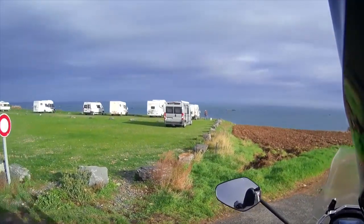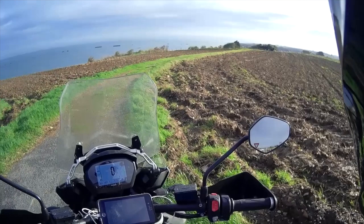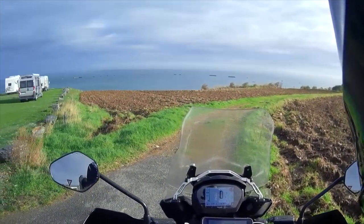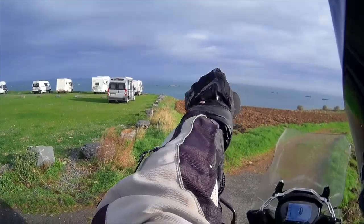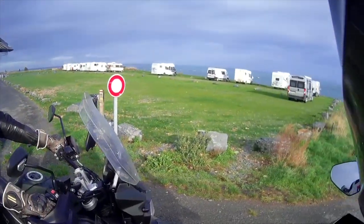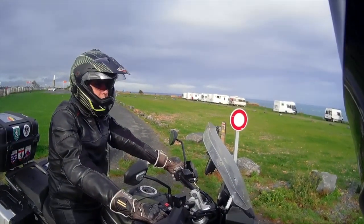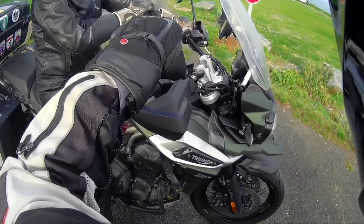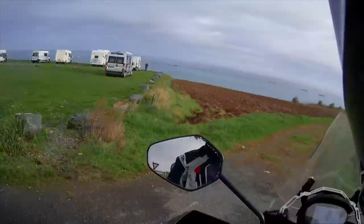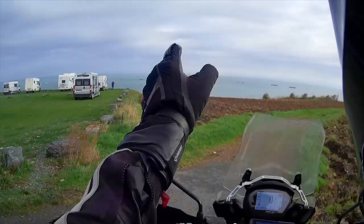Right then, folks. At the top of the hill, I hope you get that. This is the Mulberry Harbour at Arromanches. These are all just concrete. What would you call them? Pontoons. Pontoons. Thank you. That's a good word. Thank you. I thought you were going to leave me to hang there. Concrete, yeah, they're just concrete pontoons.